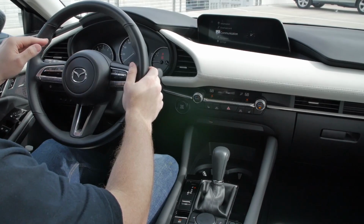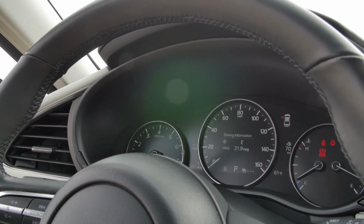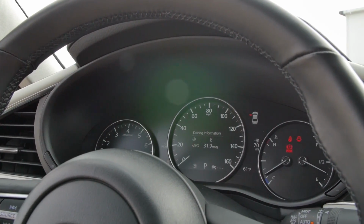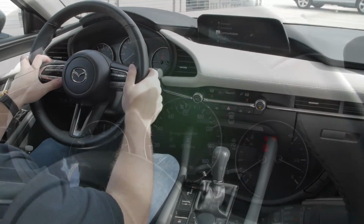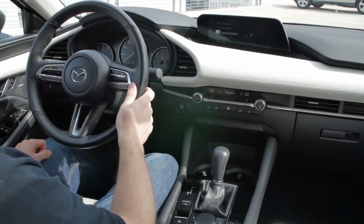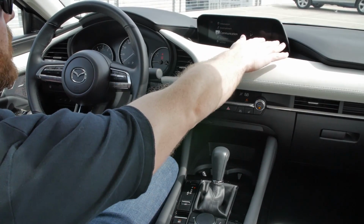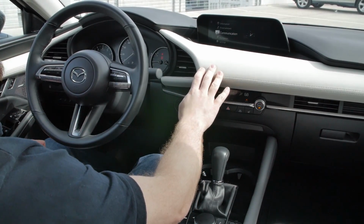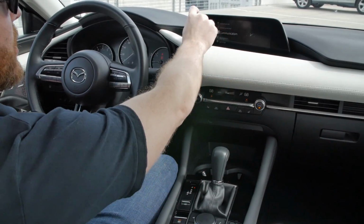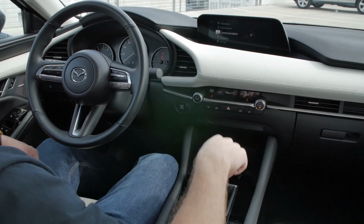Over here, we've got white on black gauges, very simple. The middle one is actually all digital. It's not actually there. If you push this info button, you can get different driving information, but nothing too crazy. You can't get any map information there. Most of the technology is going to be housed on this little screen here. I think it's about 8 inches, but it's kind of a weird dimension. Mazda went for this more horizontal display rather than something vertical.